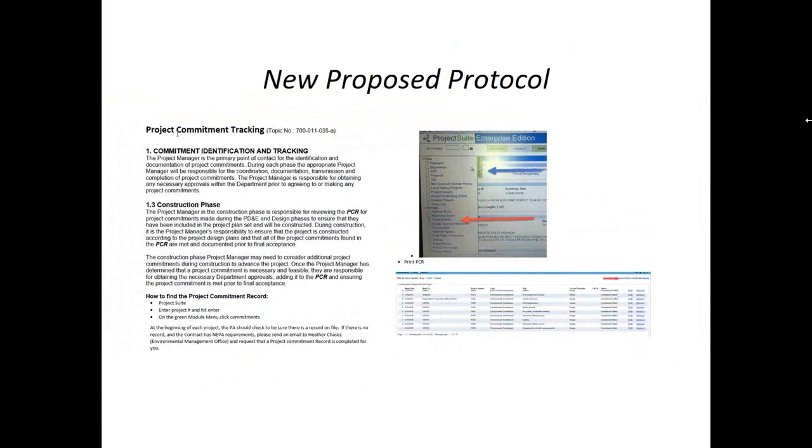So these are some processes that we have put into place to help close the loop. If you have any processes or mechanisms you have found to work, it would be great if you could share them with us outside of this presentation.